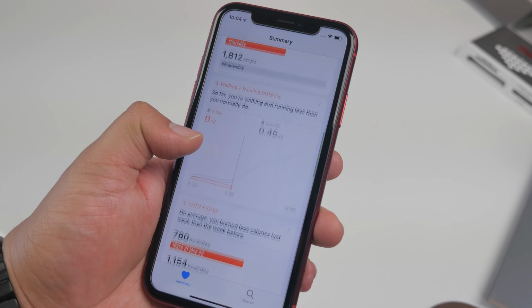So let's go ahead and kick off this video with a list of my top iOS 13 features, plus some hidden things here and there that you should know about when it does drop later this year.